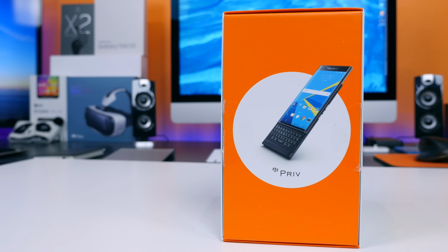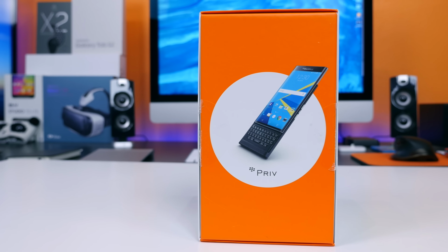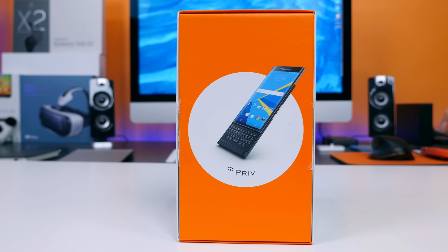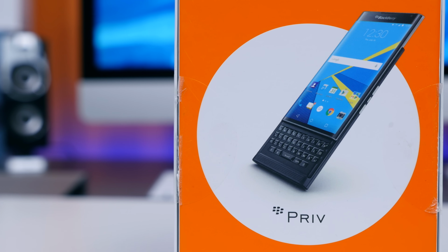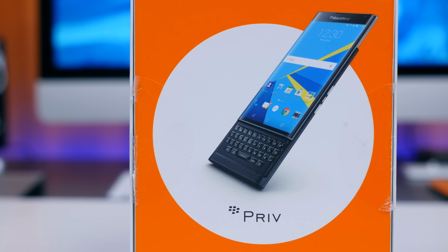BoHD here, and in front of me is a very special device. It's the BlackBerry Priv from AT&T, the very first BlackBerry device in history to run Android. I really think this device will bring a lot of nostalgia to a lot of people.